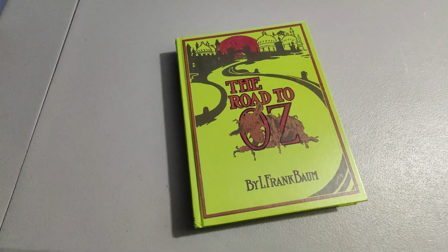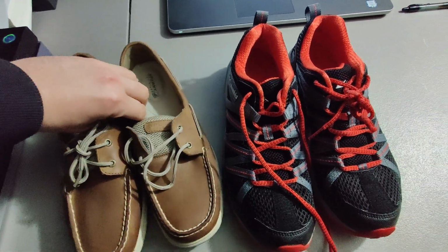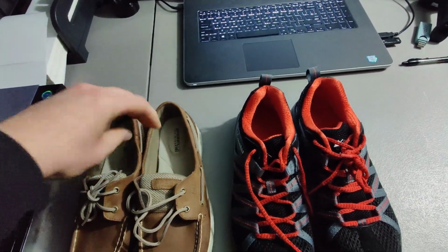I've sold them between $50 and $75 before. Here are a couple pairs of shoes that are going out. I got these Sperry's. I don't usually buy Sperry's because they're so saturated, but these were 50 cents at the thrift store. They're in great condition. I sold them for $20 plus shipping.